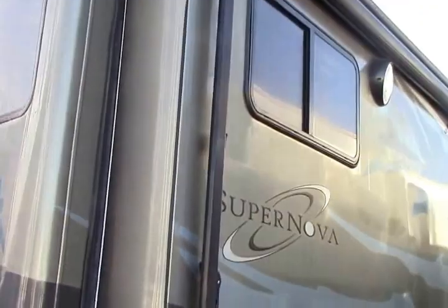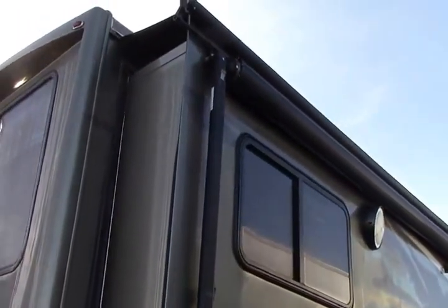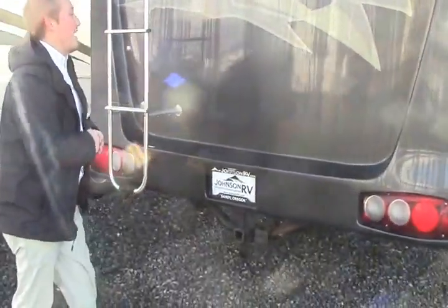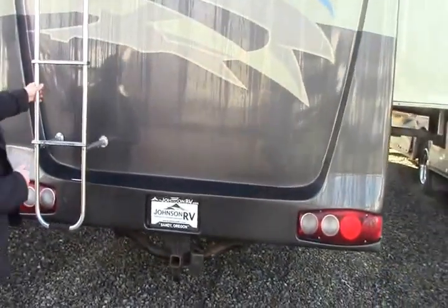Looking at the very back, I'm going to look at this rear slide. I just want to show you the very top of it, you notice that fabric piece, the slide topper. What that does is keep the pine needles, tree branches, you know, kids falling on it, off the slide real easy. And then looking at the rear of the coach, we have a full extension ladder.